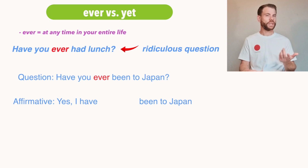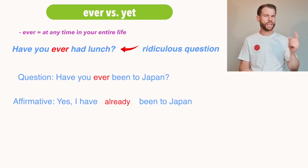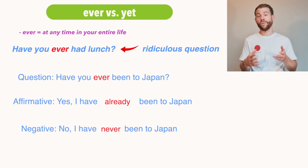which word would you use? Again, already. So already is really used for the affirmative response. Same as the response to yet. The response to ever is also with already. Yes, I've already been to Japan. The negative. Which word would you use in the negative? So the negative of ever, you guessed it, it's never. So no, I have never been to Japan.